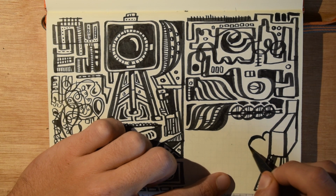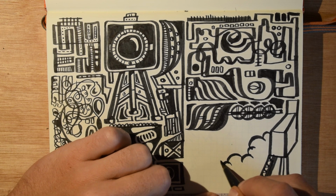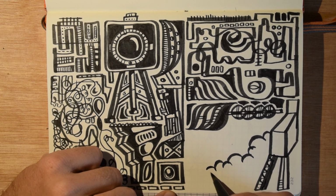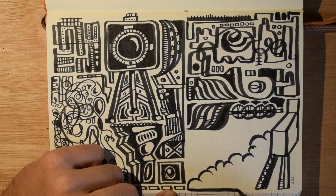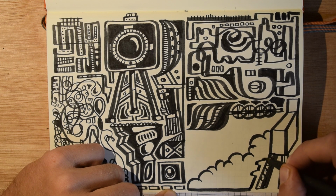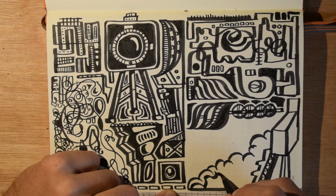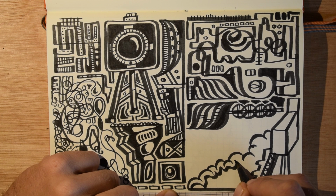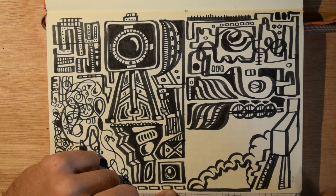Nice. A few kind of clouds here, this is cool. Never a bad time to draw a cloud. Or smoke. Or, I mean, I don't know what.